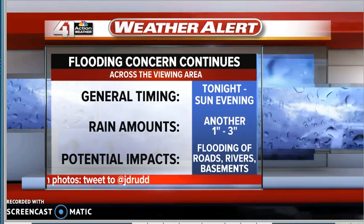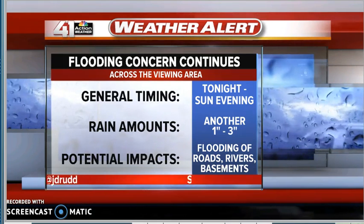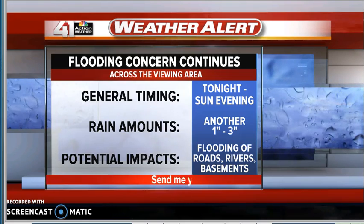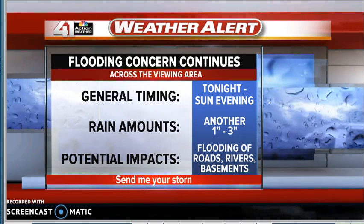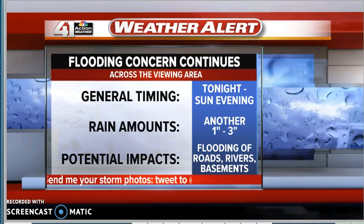basements, etc. If you have any storm photos and can safely do so, send those to us. Even photos showing your rain gauge or how much rain you've had at your place, those would be very helpful for us as well, and I'd greatly appreciate them. Before I close out the blog, a couple other things to share with you.